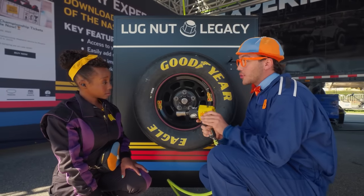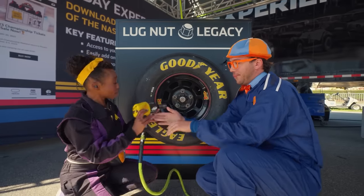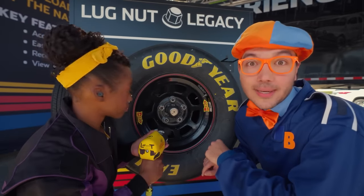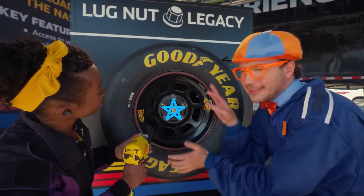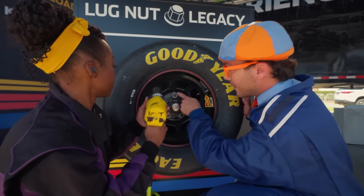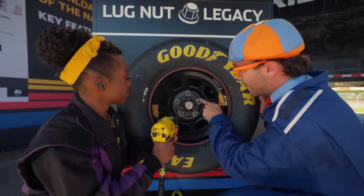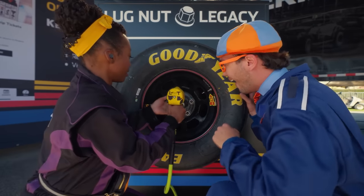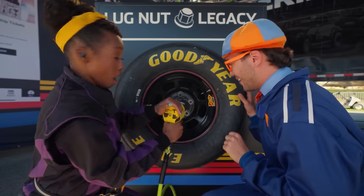Meekah, would you like to try? Sure. We got to get our driver back on the road. Oh, and remember, when we tighten the bolts, we want to do it in a star pattern so it's nice and even around the tire. Okay. One, two, three, four, five. Just like a twinkle, twinkle little star. There you go. Whoa. Nice.